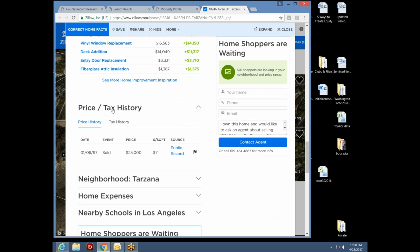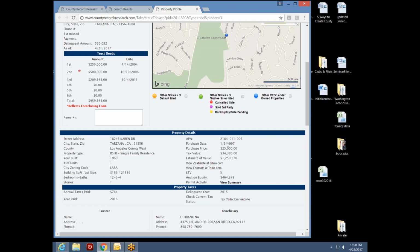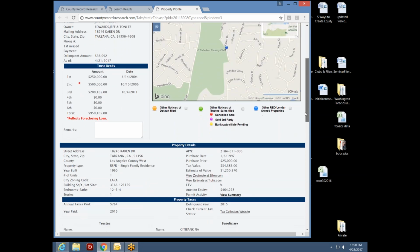Now I'm just going to see with the price and tax history here on Zillow, when was the last time this place sold? And it said January of 97. So I'm going to close that out because now we know it's off the market like the other one, and the last time it sold was 97. Now, this 97 purchase price, they say is $25,000. Okay, I don't buy that one for a second. What I believe happened is that maybe this was a lot at that time. I don't know. No, this was 1960. The property was built. So why would they have sold it for $25,000? That's a little odd to me. I would have to research that further, but that purchase price looks really low even for 97.